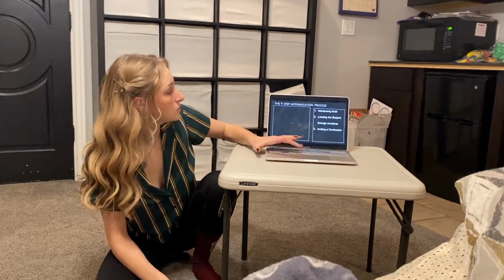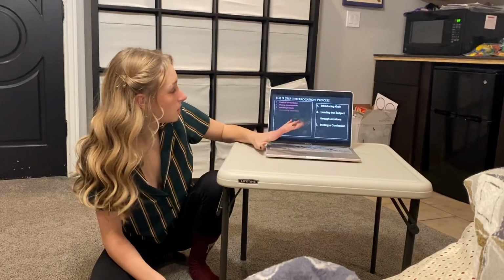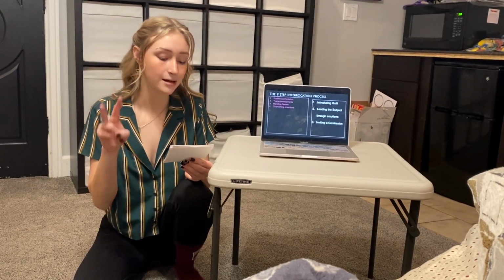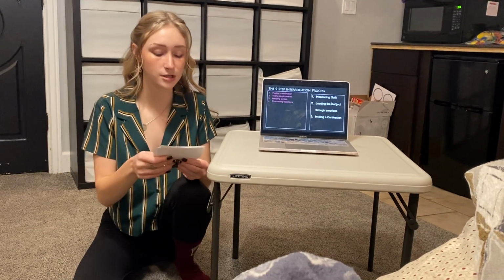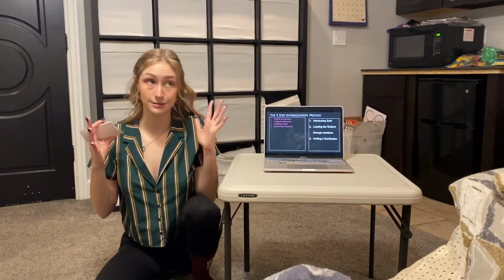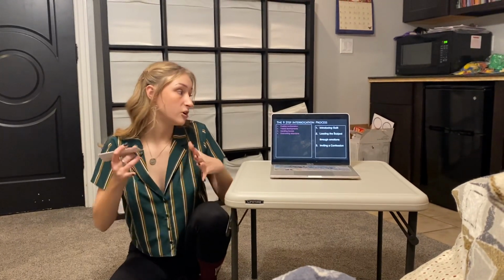So there's a lot in the 9-step interrogation process because it's 9 steps, but I summed it up in 3 easy methods. So the first 4 that Orlando lists are positive confrontation, theme development, handling denials, and overcoming objections. All of these can be summed up as introducing guilt. You're going to go into the room and basically say, oh, well, you're guilty because this is what the evidence leads to. And then you're going to develop a theme.